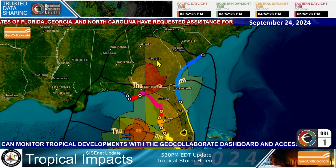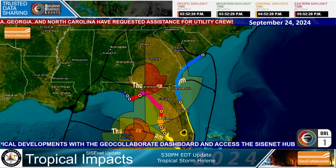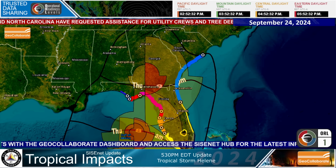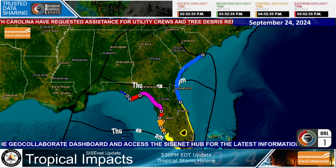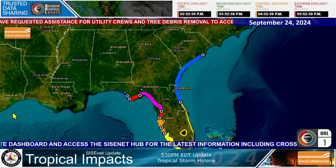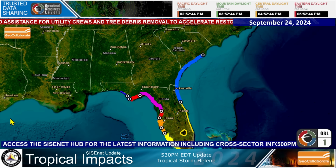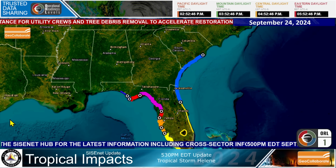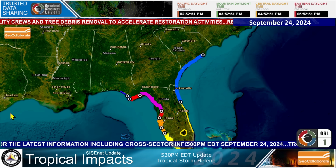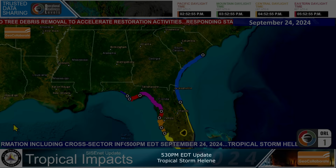So this is serious. This is going to be a high impact event, and we're going to be keeping an eye on it for the movement of fleet utility vehicles. You can see in the crawl above that mutual assistance has been activated, and that means that we're going to see crews gather from many, many states, including the District of Columbia, moving, and they will be staging in a safe location away from the damaging winds and the flooding rains.